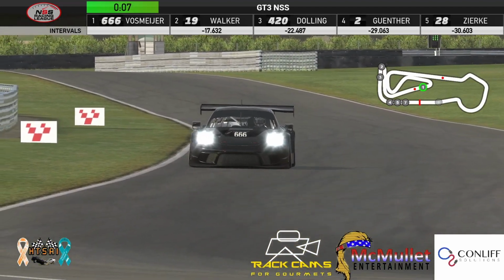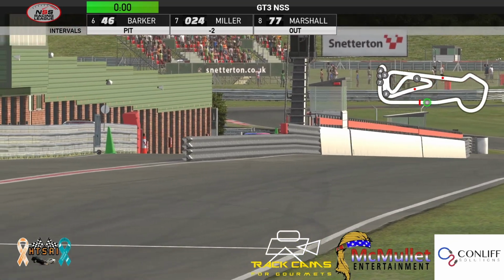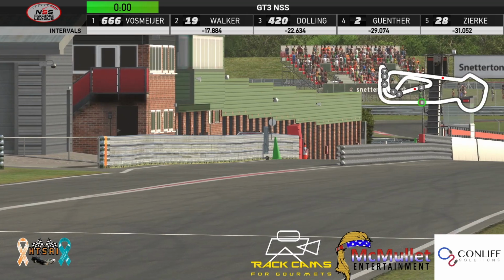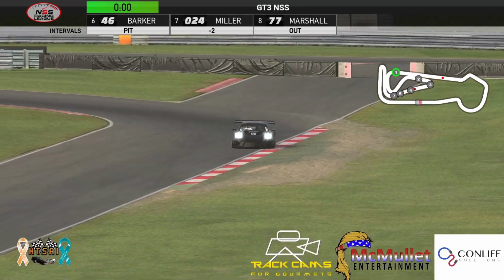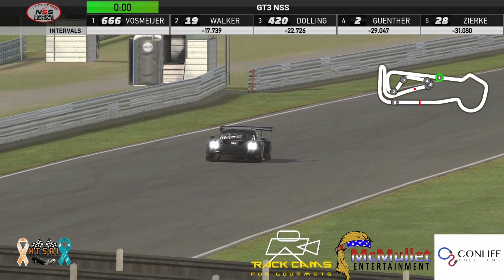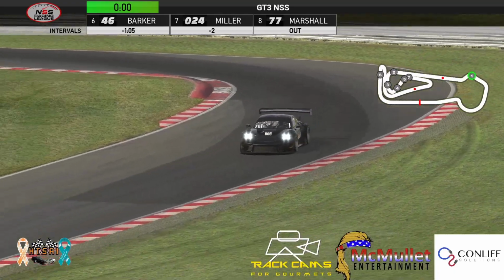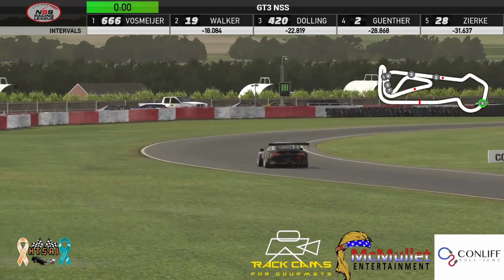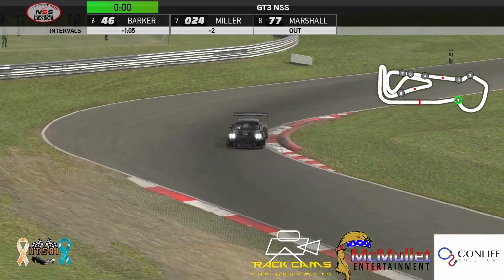And it looks like, wait a minute, Adam Barker is on pit road. I don't see any damage on the car as he comes down pit road. He had been in for fuel. And Harry Volsmeer continuing to pull away. Just a few more turns and Harry Volsmeer will sweep the morning at Snetterton in dominant fashion. They may end up having to change his name to the Dominator after this one.